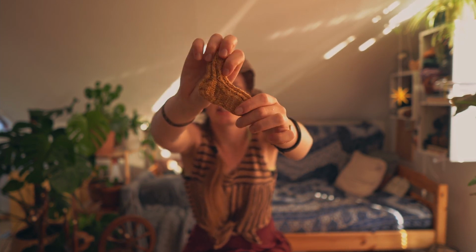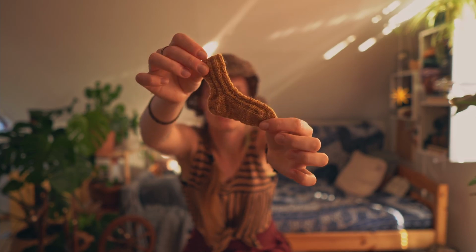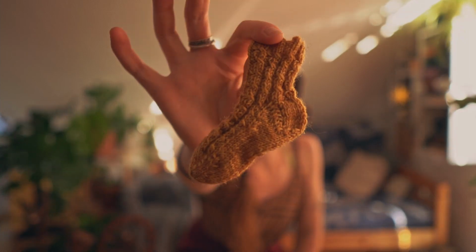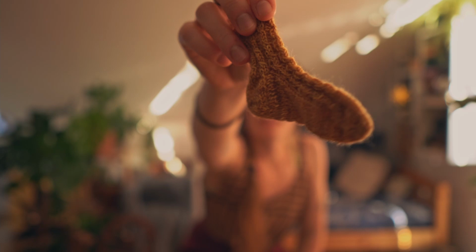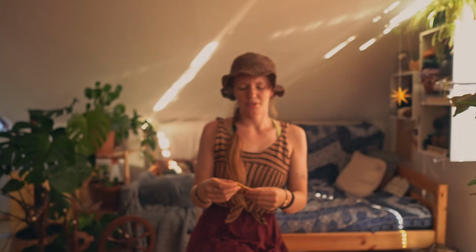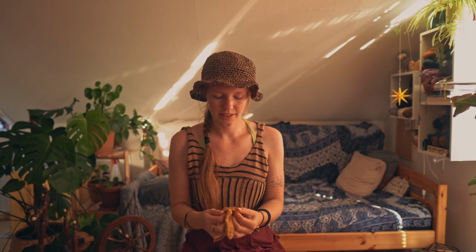But they have two versions. One is with just ribbing and one is with little cables. I don't know if you can see that actually. You can't see the cables so well, but that's what I did. And then I folded this down.